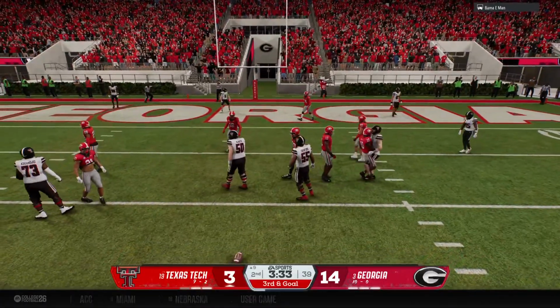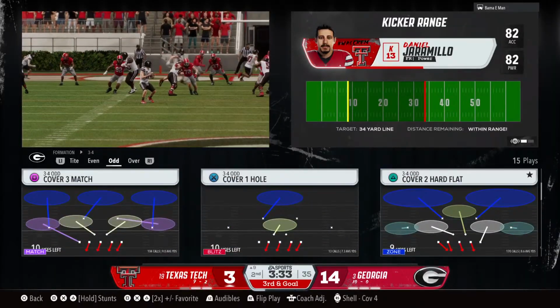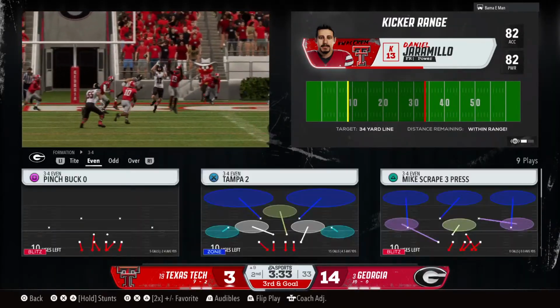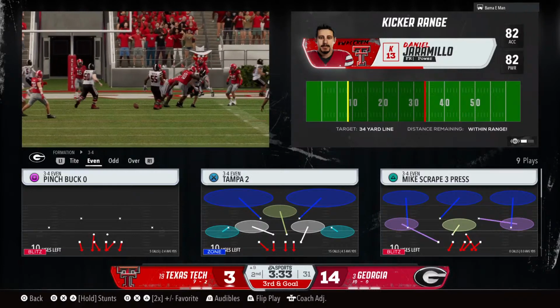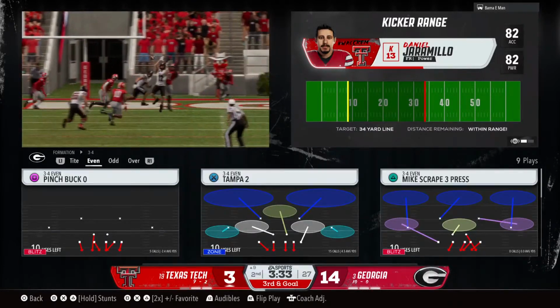And the pass is incomplete thanks to a big hit. Second and goal, no dice for this offense. If I'm on offense right now, I'm thinking about who are my mismatches? Who are my big bodies out wide that I can throw the football to and they can make a play over top of somebody?